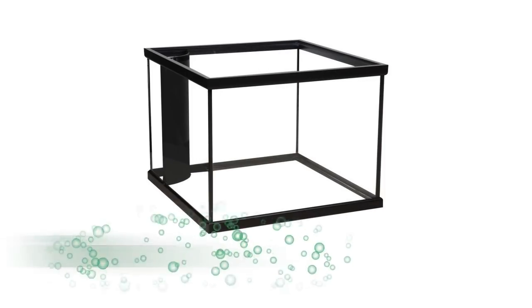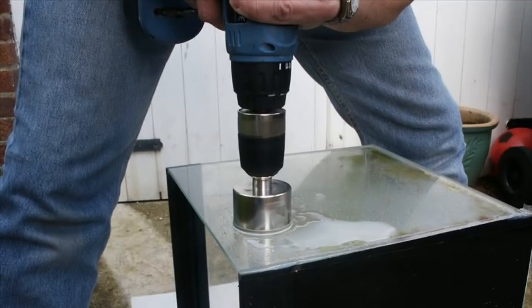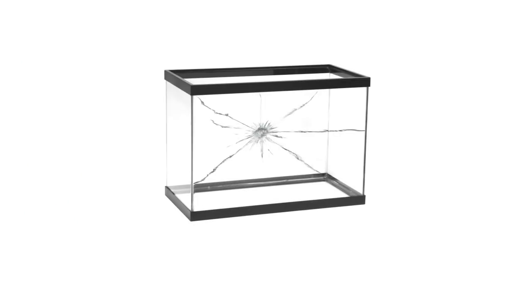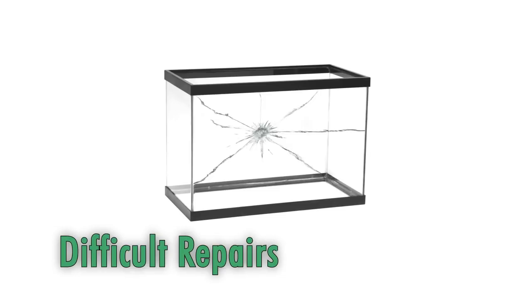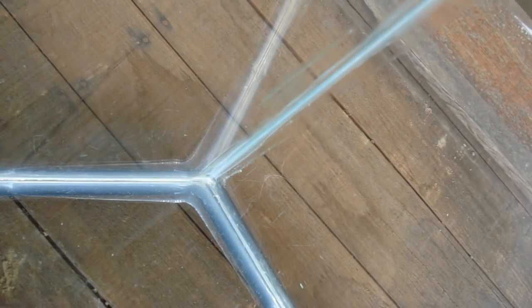Drilling holes for bulkhead fittings is not impossible with glass aquariums, but it is a bit tricky as you risk damaging the glass. Although scratch resistant, glass is otherwise not very forgiving to impacts. When struck, it can crack or shatter. Usually the only way to repair a crack in a glass tank is to replace that entire panel and reseal the tank.